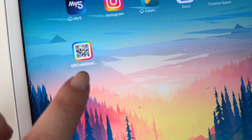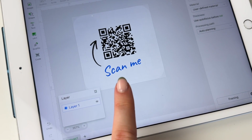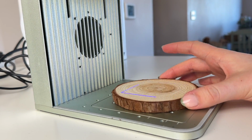Okay, I've just made a QR code with this app, QR code generator, that I'm going to add to the xTool software. Okay, I've done a little QR code and I'm going to have a go at engraving this now, so hopefully I'll get it right first time.